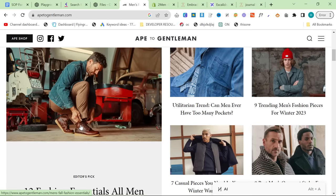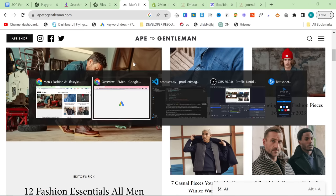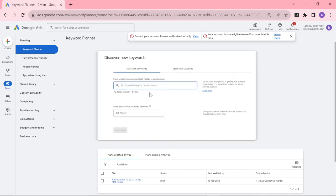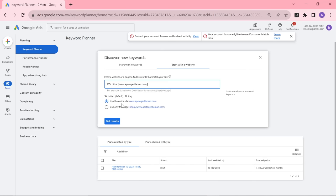9 luxury pieces for winter. Utilitarian trend. Can men ever have too many pockets? Utilitarian. Interesting. So a couple of different ways to find keywords. I think what I'm just going to quickly do is put Ape to Gentleman's website here and see what's currently ranking and trending, etc.